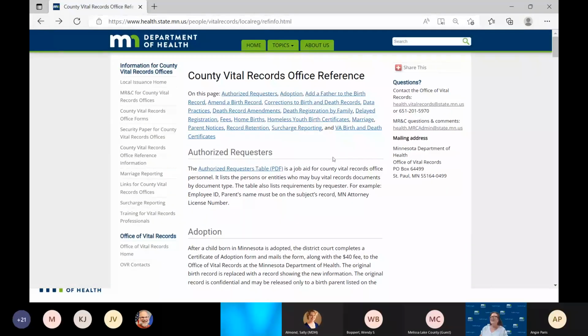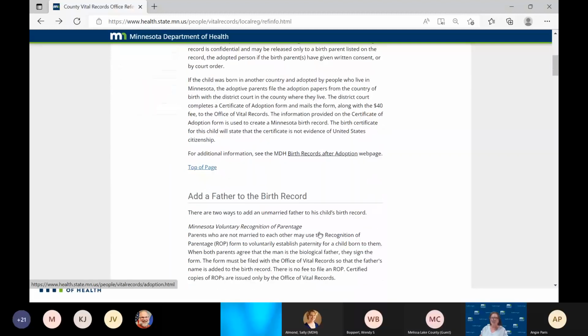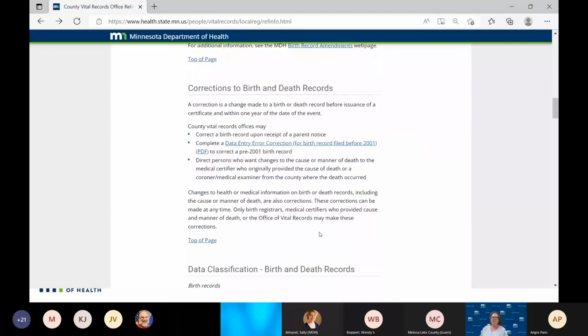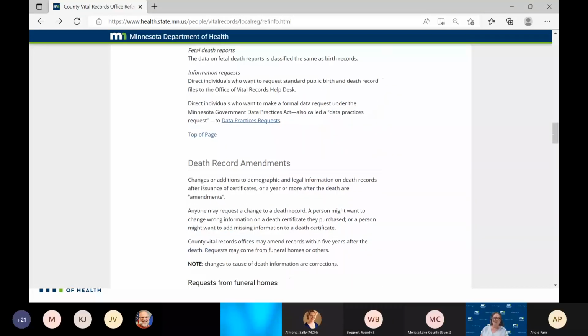So then it goes through adoption again, and it gives additional information, a link to that birth records after adoption page, adding a father to the birth record, amending a record, corrections to birth and death records, the data classifications, which we all know that we learned, but sometimes it's still, okay, is that public, confidential, or is it, yeah, you get the drill.